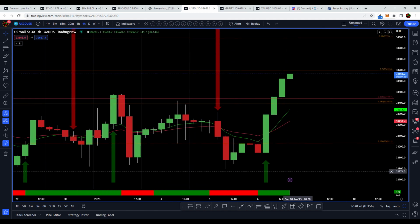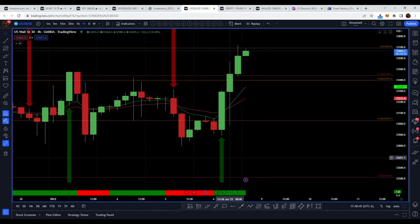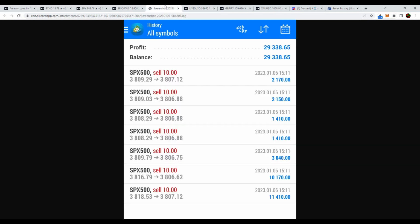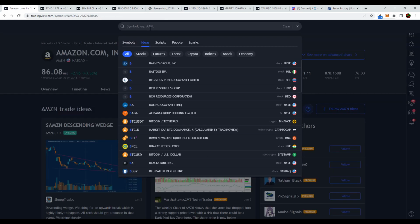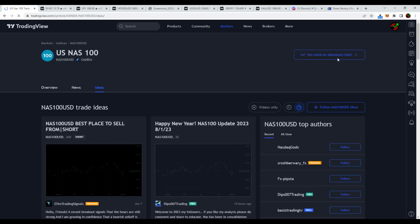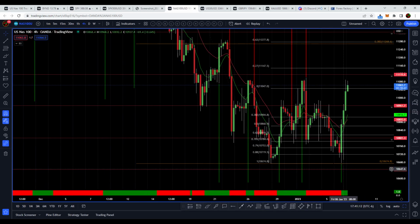So sniper is holding strong and green meter is holding strong in the 4 hours. So we have a strong bullish momentum right now on the US 30, and then SPX, same thing, is firing green. And let's see NAS, because I know a lot of you guys trade NAS as well. So NAS 100, let's see.